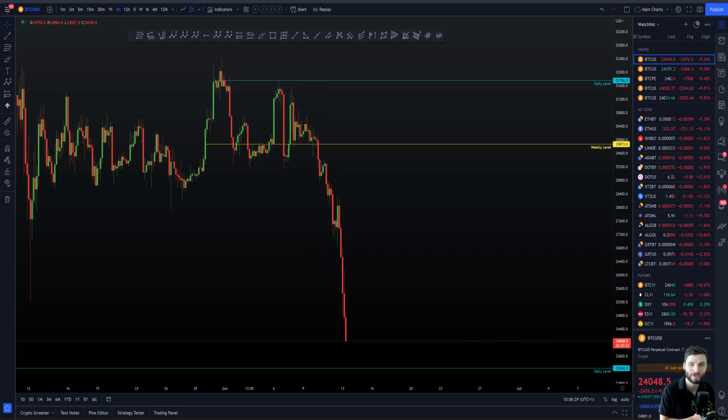Ever since the first short that I took at $69,000, we knew that this $23,000 zone that we are coming up to right now has been a very large target for a very long time. So I will be giving you my thought processes on this target, whether this level will actually hold or whether it will break and we'll see much further moves to the downside.